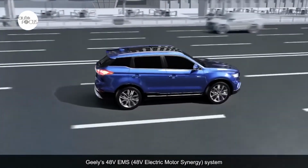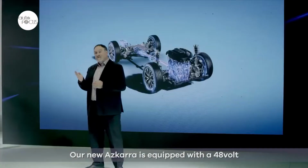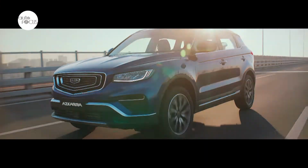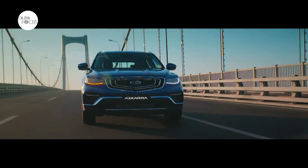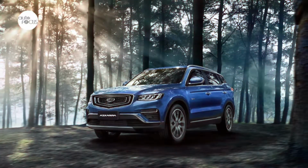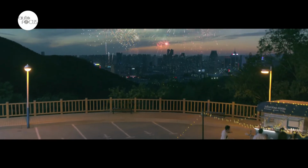It is a 48V electric motor synergy model which runs on a 1.5-liter turbocharged gasoline engine complemented by a 48V starter generator, a 48V12 DC-DC converter, a 48V lithium-ion battery module, and battery management system. SGAP believes that the local market is ready for a very affordable compact SUV that features hybrid engine technology as well as luxury brand-level trim and comfort and convenience features.